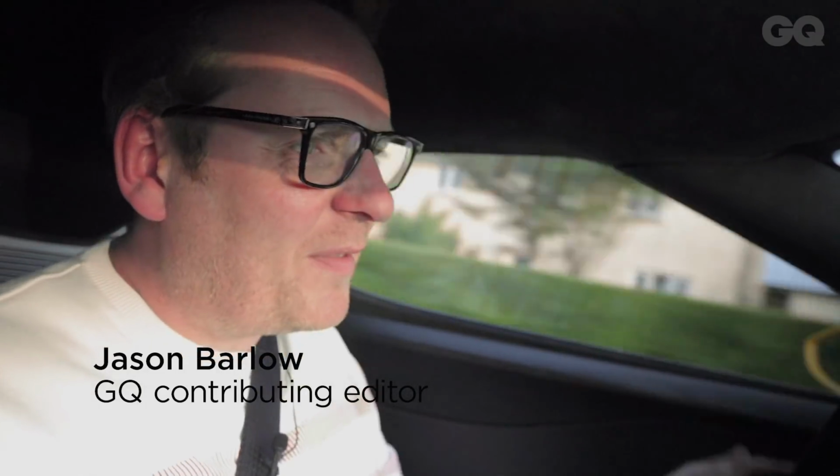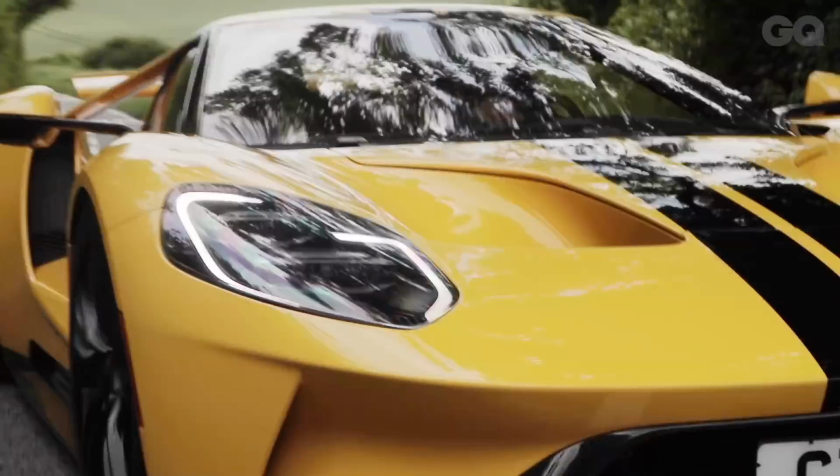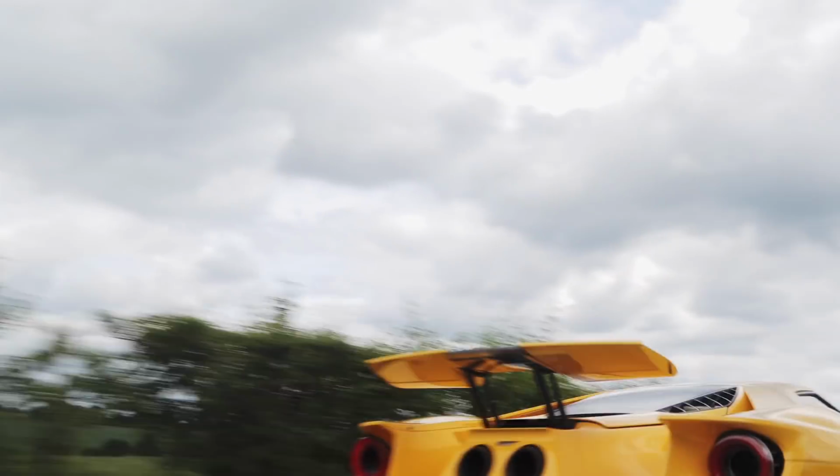Some cars are fast, some cars are very fast, some cars are really, really, really fast, and then there's the Ford GT. God, this car is fast.